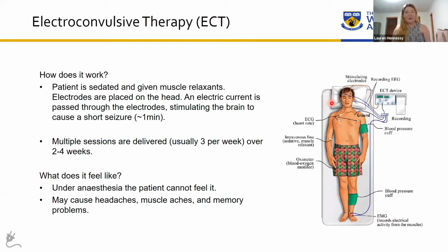But nowadays, we have a lot more regulations in place, a lot more safety in place. These days, patients are always given anesthetics, so usually they're a bit sedated, more put to sleep. And you also use muscle relaxants, so it doesn't hurt the muscles when the seizure is happening.